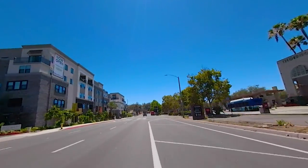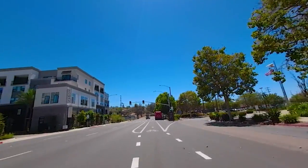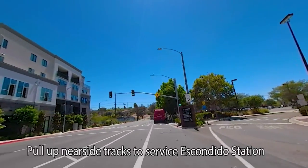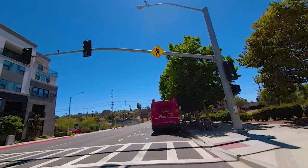To get back, simply go straight on Valley Parkway until you see the 15 freeway north. Be aware of the rail crossing directly ahead. And that's it. We'll see you again on the westbound bridge.